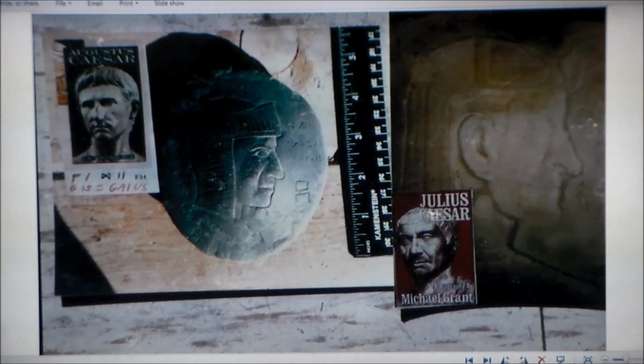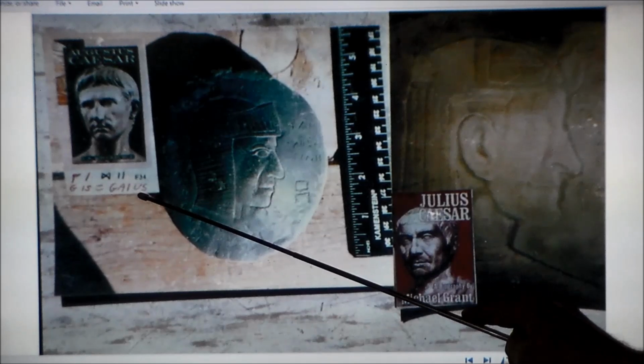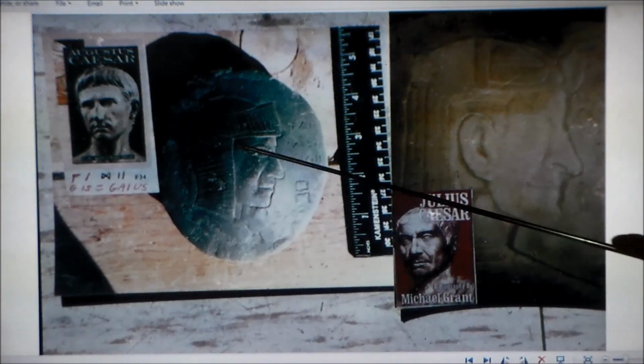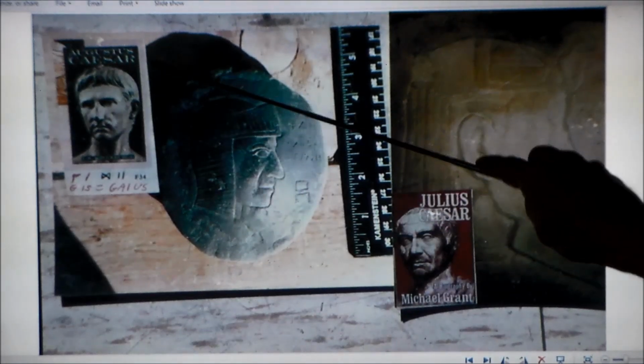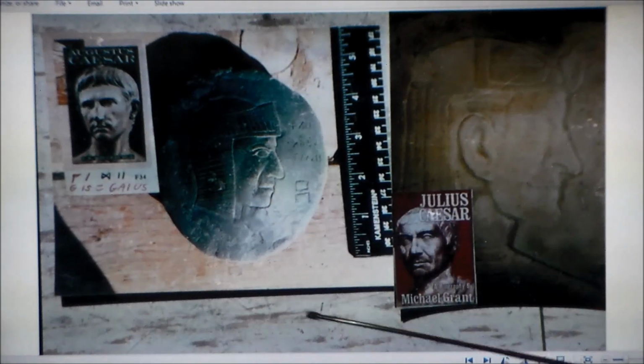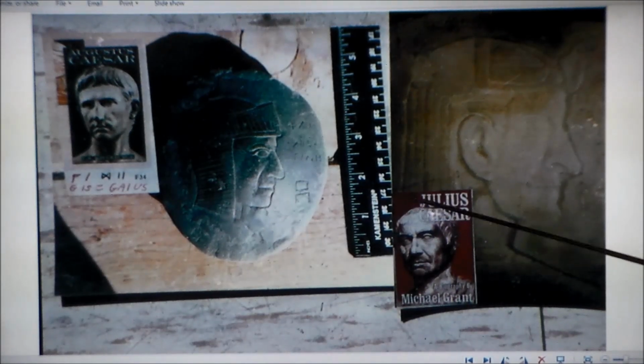This picture was sent to me when I was still living in Florida from a fan of ours who had been following our stuff. I wish I could get back with the guy. I wish this guy would contact me again. And he had deciphered it as Gaius. Right there. Boom. He figured out this was Octavian, Augustus Caesar. And here you see Julius. Boom. There's a bust of Julius. See, the similarities are just unbelievable.